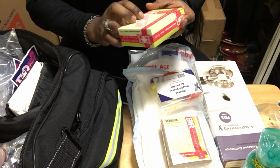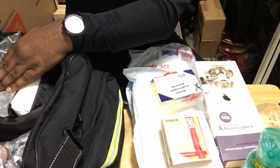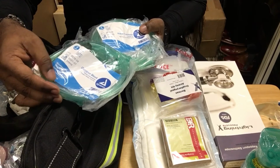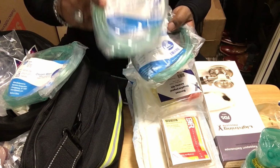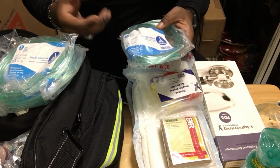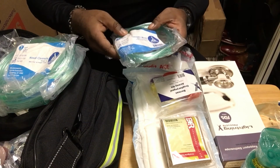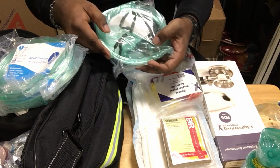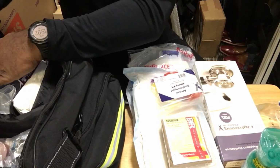Also, bandages. There's quite a few bandages, different sizes. Here we have various oxygen masks. All right. We have the nasal tube for oxygen in case there's some type of facial damage to the point to where the nose isn't prevalent, but the nasal cavities are still open or still there. And this is for with the nasal, with the nose still in place, and this is when the nose has been removed due to damage. All right.